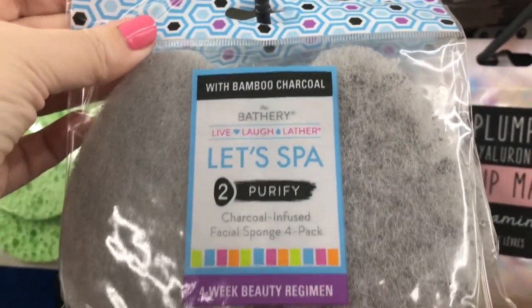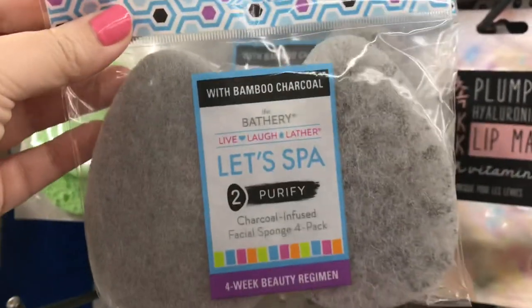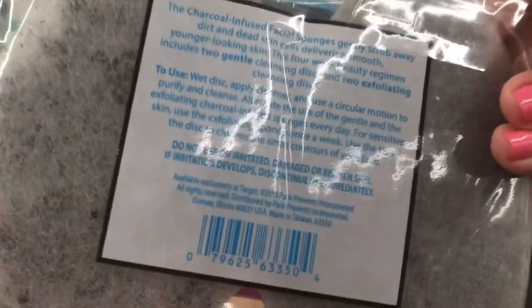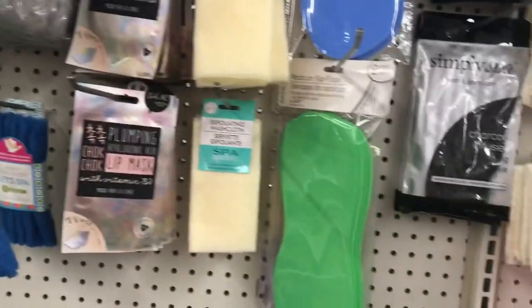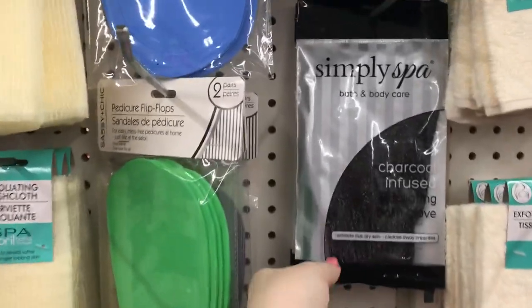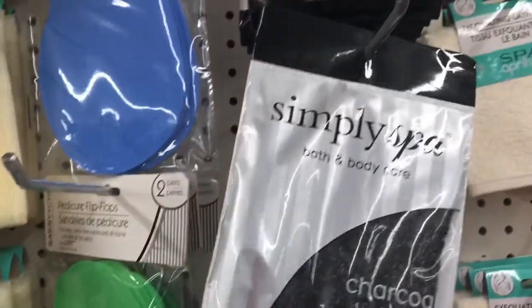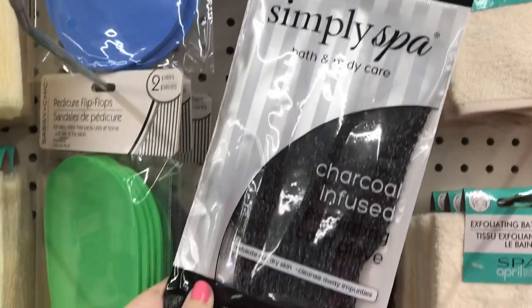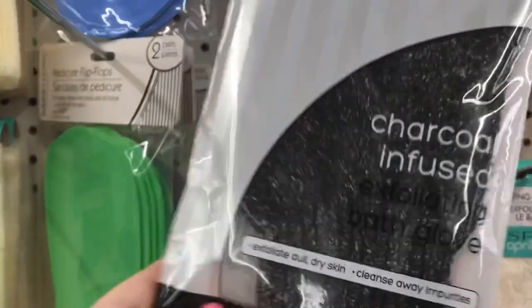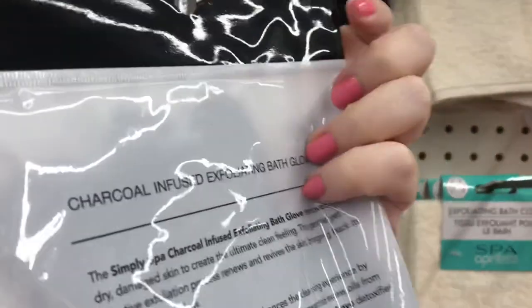Here's a new bamboo and charcoal infused facial sponge. It's a 4-week treatment, and these are by The Bathory. Also, some new Simply Spa bath and body care. This is a charcoal infused exfoliating glove. Exfoliate dull, dry skin and wash away impurities.